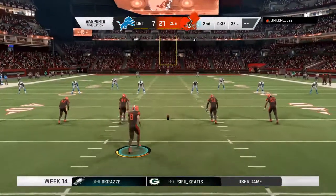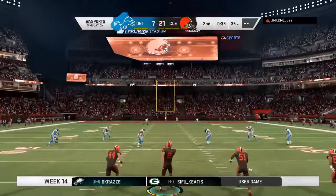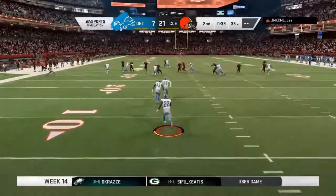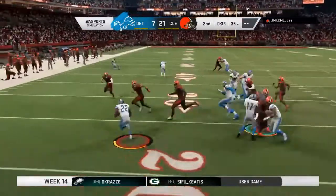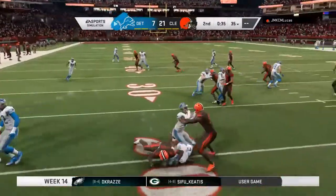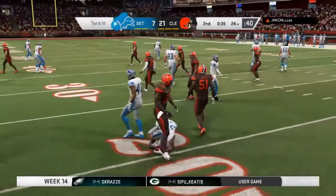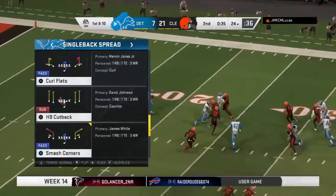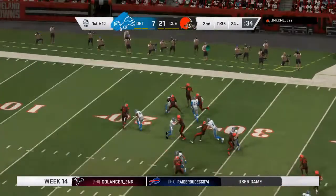Set now to kick this one away, and off it goes. This will be taken in at the 1. And a pretty good return here. He'll be stopped just shy of the 25 at the 24-yard line. Take over first and 10 at their own 24-yard line.